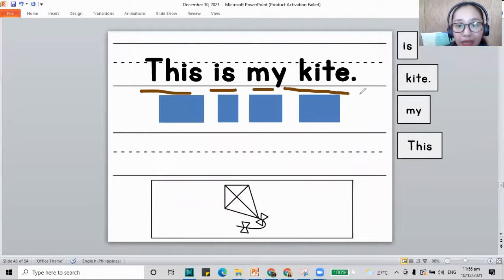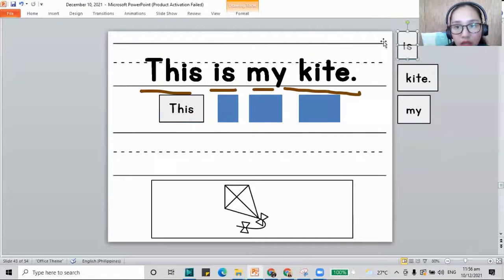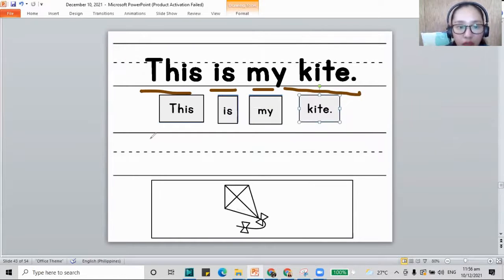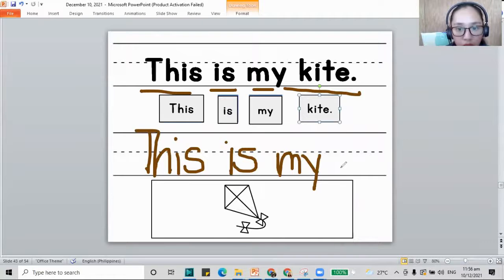This is my kite. Build your sentence. This is my kite. And remember to write, this is my kite. And color your picture for kite.